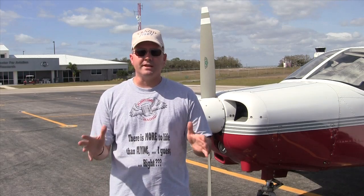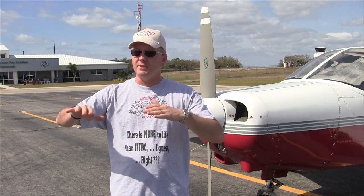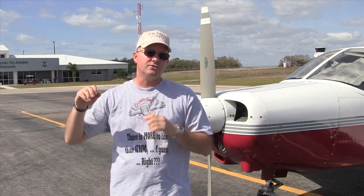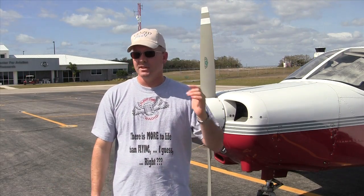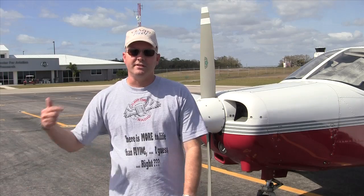We've just returned back to Melbourne International Airport on the FIT ramp here. We took off, we flew out over the beach and went down to Valkaria. We did a couple of touch and goes. Don demonstrated a touch and go for the first one, and then I flew the second one. Sure, I'm gonna tell myself that. After that, we went down to Sebastian Inlet and just watched the beach, got some good video footage of the beach and the inlet from the air. Came back, flew around my house and flew over some neighborhoods and then came back and landed.